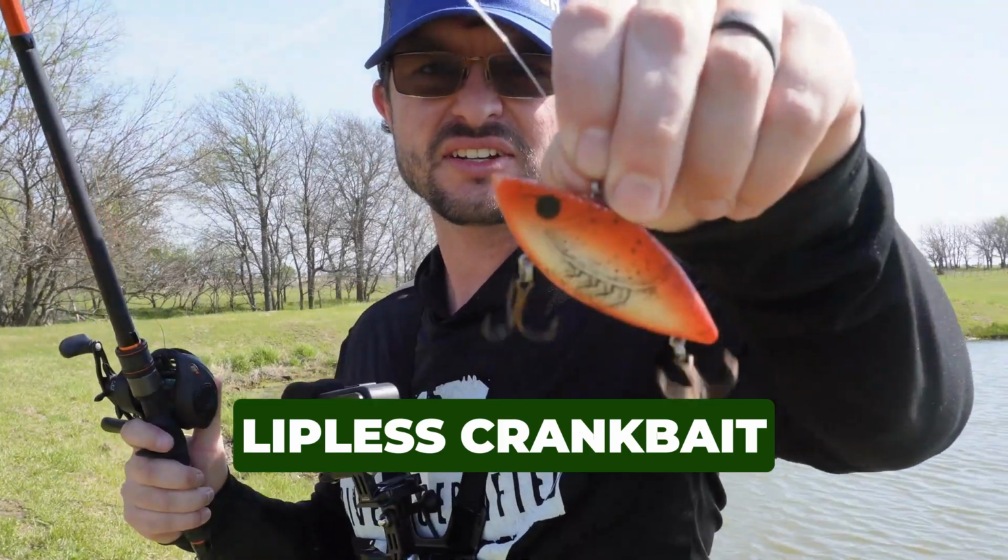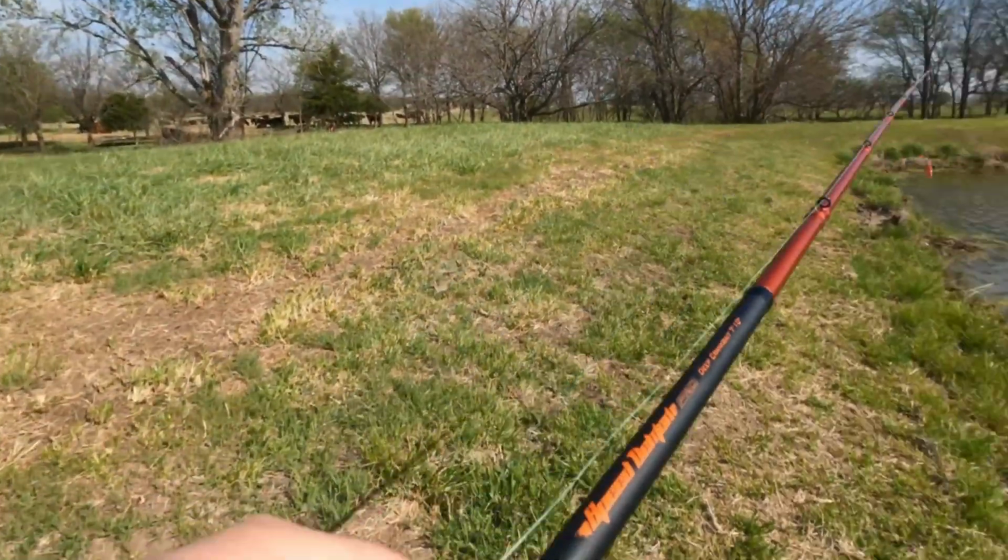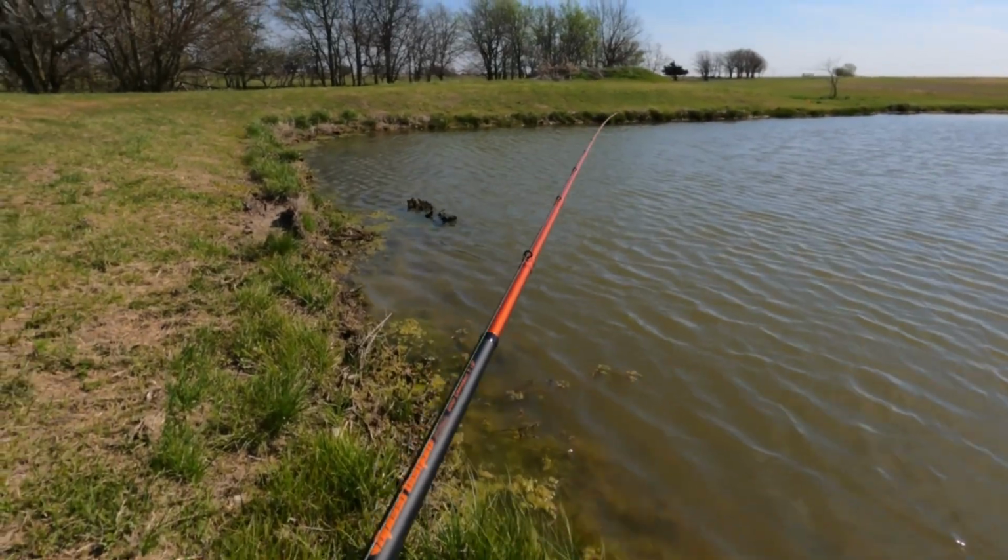See if we can't catch anything on a lipless crankbait. I really think this could be the ticket. I don't know that we're just gonna hammer them today, but get a couple bites with it.